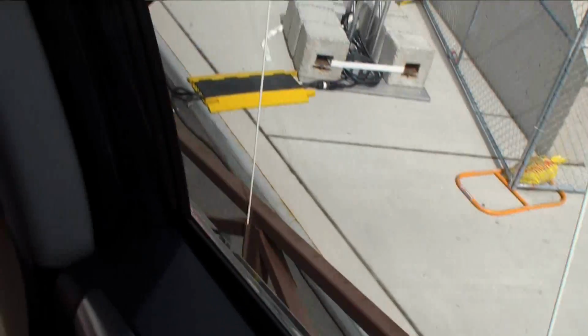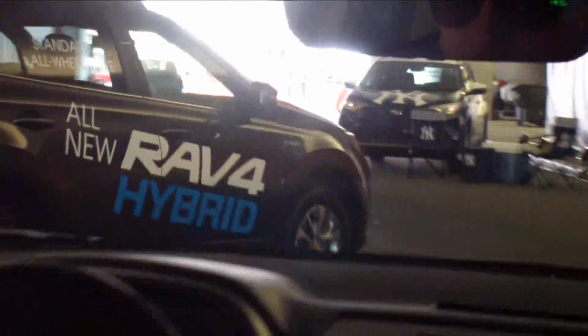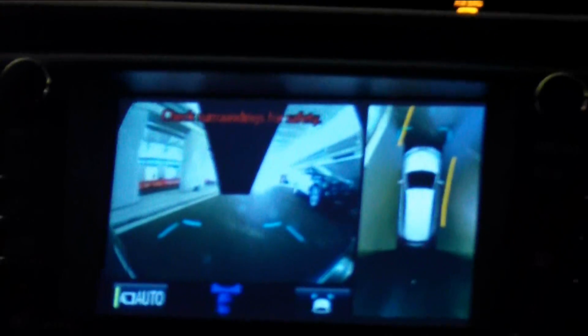Time to head back into the city. This is where we get to talk about TSS, that is Toyota Safety Sense. Toyota Safety Sense delivers a lot of useful features like dynamic radar cruise control, as well as lane departure alert with steering assist. You get automatic high beams, and you even get a pre-collision system with pedestrian detection.